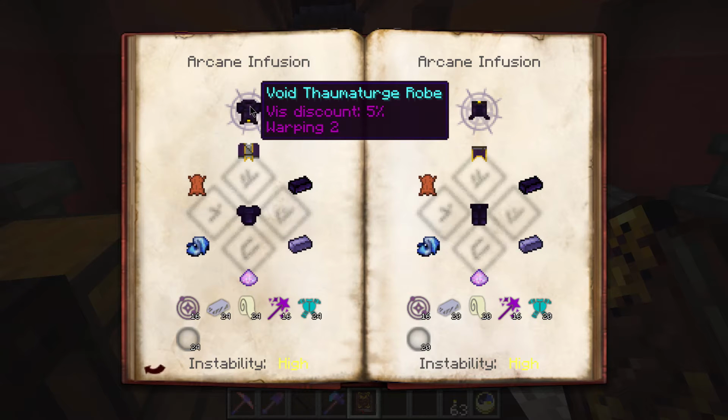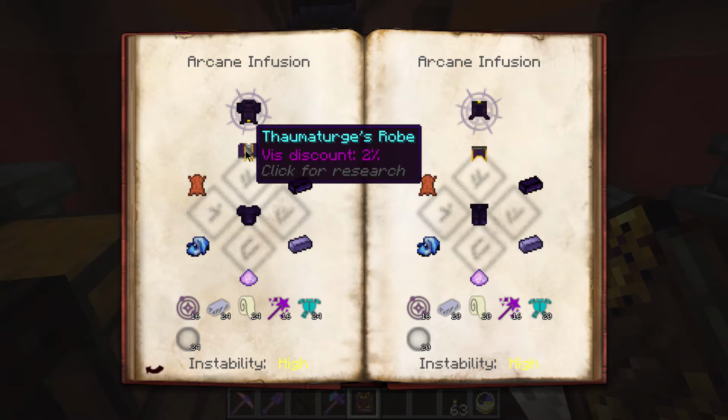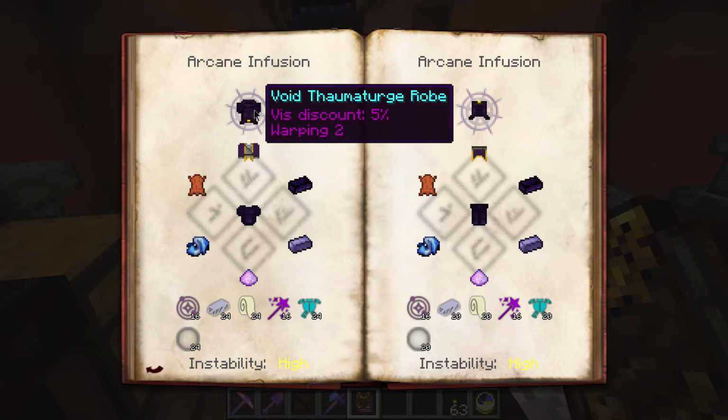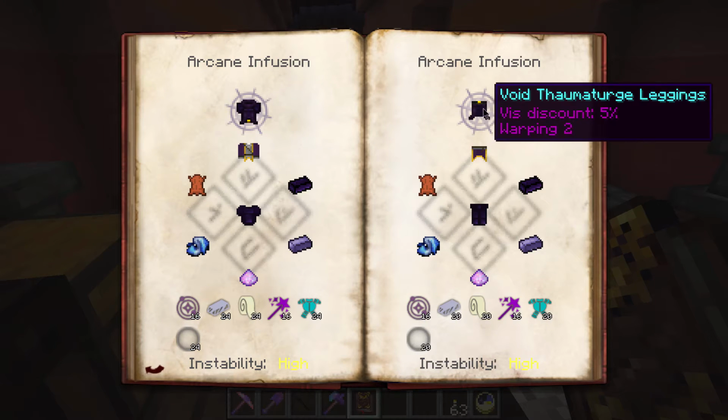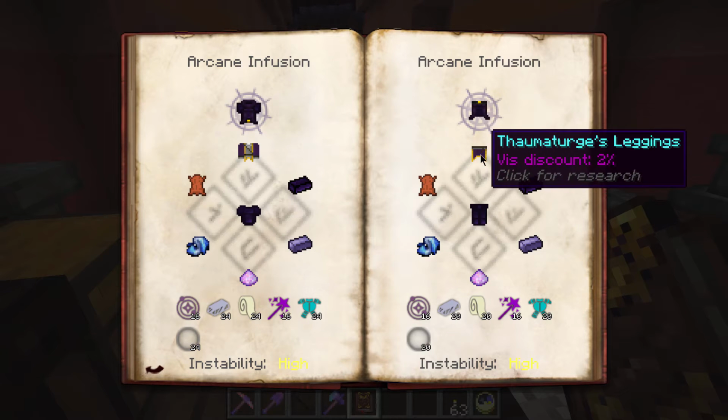This is the Void Thaumaturge robe, which is also kind of 5%. I think that's actually more than this dude. Yeah, that's 2%. Okay. So this gives even more of a V-S discount. Okay. Yeah, you guys in the comments were saying that maybe this won't be enough to make the super duper mega flooper wand, but yeah, pretty much a similar cost of aspects. It looks like it's all the same aspects, just varying different costs or numberness for each of them. And then this here is 5% as well, and that's normally 2%.